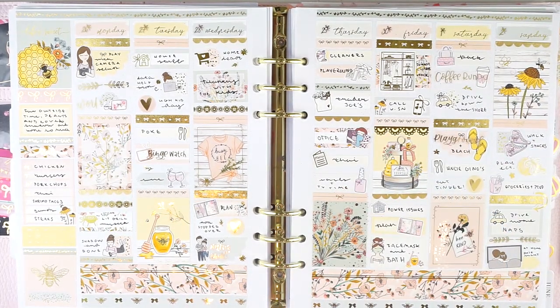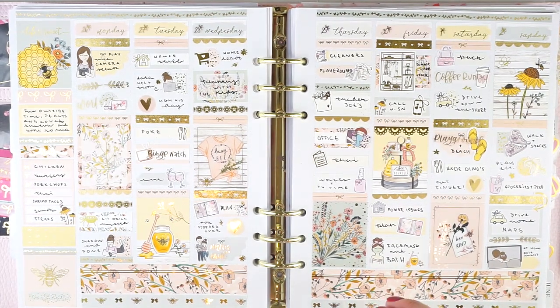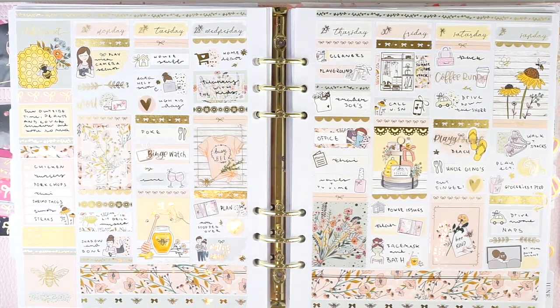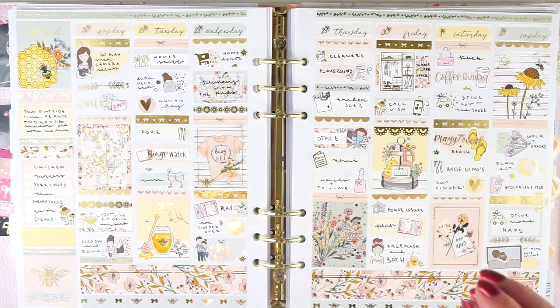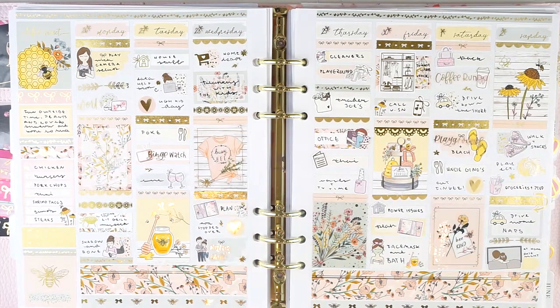I honestly don't usually go for the bee stuff, but there's just something about this kit and something about the way I stickered it. I don't know. This is one of my favorite three spreads for the whole year. So I am calling that. That is the first one to show up in here.